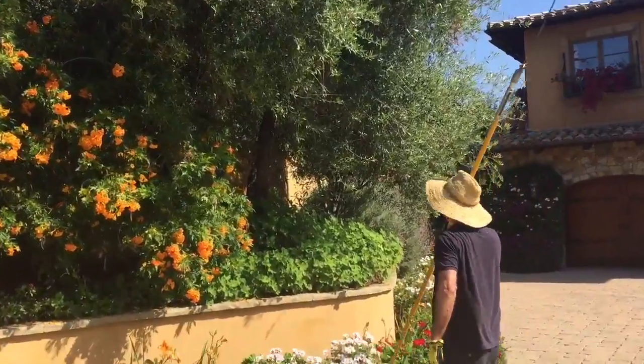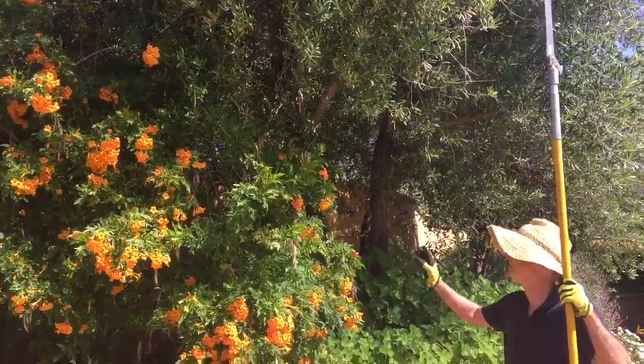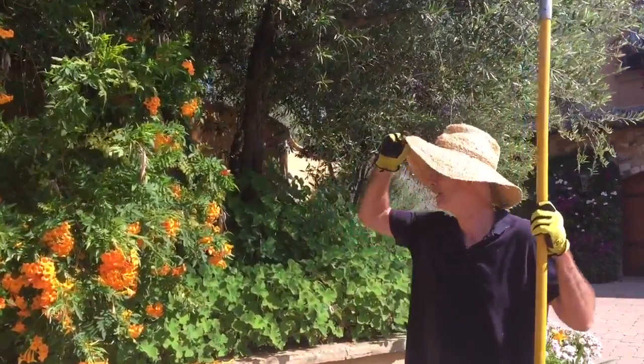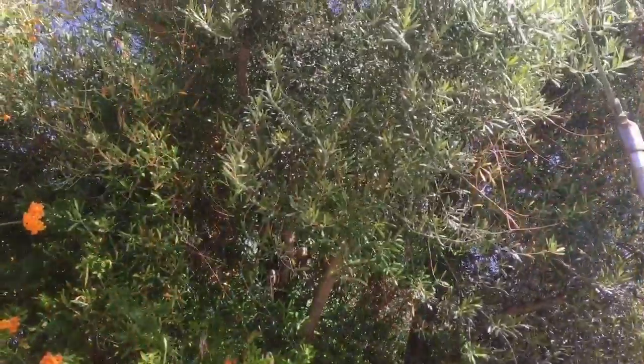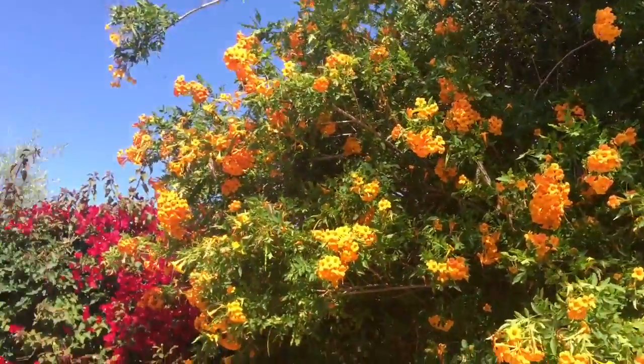So this is the last one in this line that we're going to be taking care of here. So I'm going to go in here and open it up, kind of liberate it a little bit from this beautiful orange exotic trumpet flower. And we just kind of pan one more time down the line here. You can see all the trunks now are starting to reveal themselves.